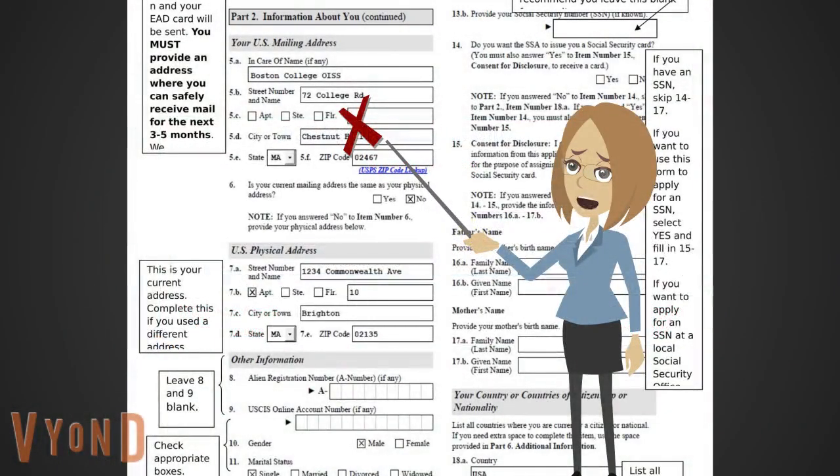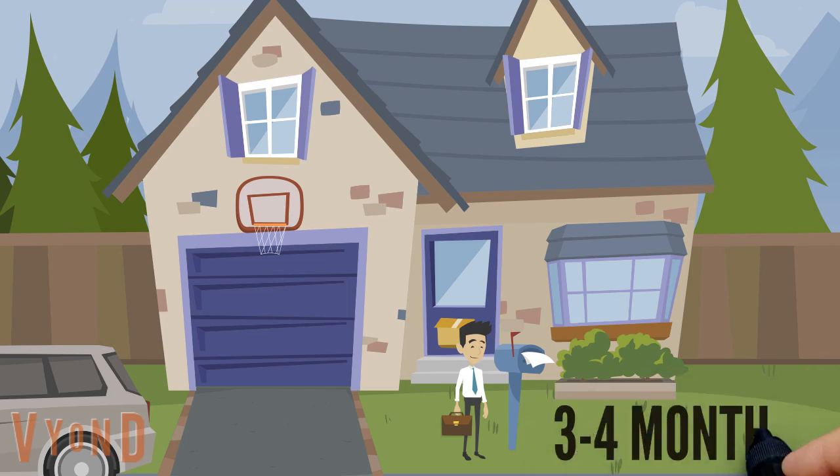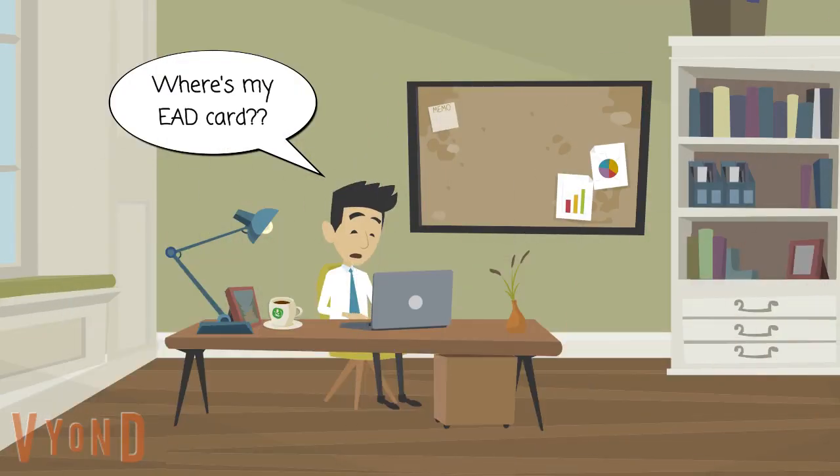On page 2 of the I-765 form, you have the option of choosing to have all of your documents from USCIS sent to OISS or to your own personal address. If you choose to have your documents sent to your own personal address, please make sure it is an address where you can receive mail for the next 3 to 4 months and that your name is on the mailbox at that particular address. If not, any documents from USCIS will be returned, causing delays in receiving your EAD card.